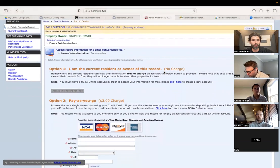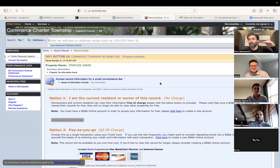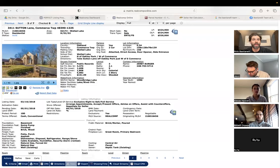I was going to type in my own, but this is going to be on YouTube, so I won't put my address on YouTube. Anyways, you can do this later with your own home. And when you get to the record, it'll show you the city's record of square footage. It will actually show you any past due taxes, utilities, any issues with violations in terms of code and stuff like that. So please use BS&A.